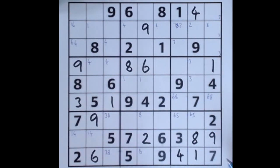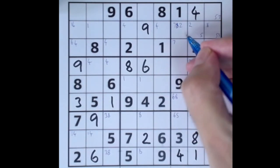4, we've got 5. Unfortunately, 5 can go anywhere. Are we blocking 5s anywhere? No. We don't have any 5s. There's just hardly any 5s in this grid. And so 5 can go anywhere. That's a shame, because if we had a blocking one somewhere, we would have found everything very quickly, I'm sure.